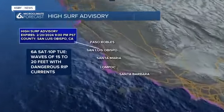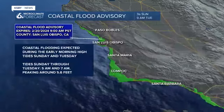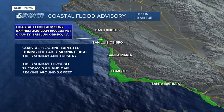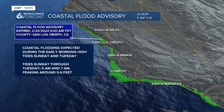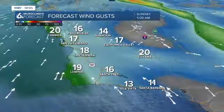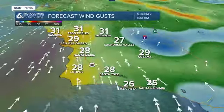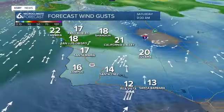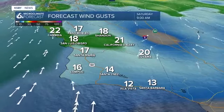We have surf advisories, 15 to 20 footers out there for the central coast, 6 to 10 for the channel, and we have some tidal bulge we'll be dealing with from Sunday through Tuesday. So coastal flood advisory possible, and again, the winds will be a factor, especially as we get into the Sunday time frame. I'm just going to scrub this out here. You can see later Sunday, we're going to be dealing with some wind gusts of 20 to 40 miles per hour. This is not as strong as the prior events recently, but you get the idea. This is a pretty significant system here.